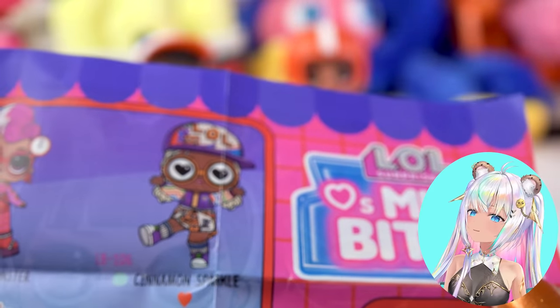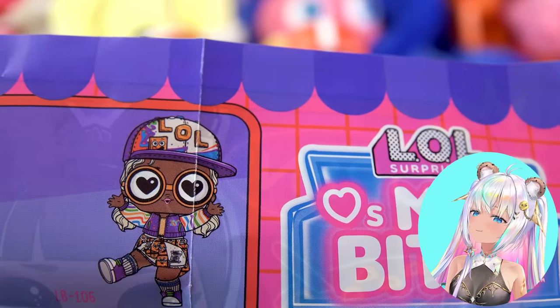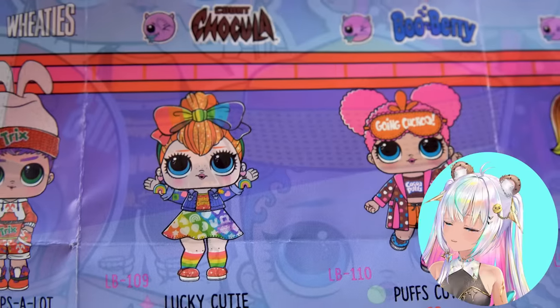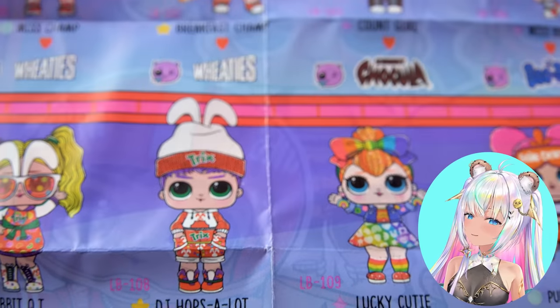Oh, I see with the cinnamon sparkle one. Those are the glasses. Oh, okay, so she doesn't really have those eyes, but I think my favorite has to be the Lucky Cutie. DJ hops a lot for tricks, that's funny too.